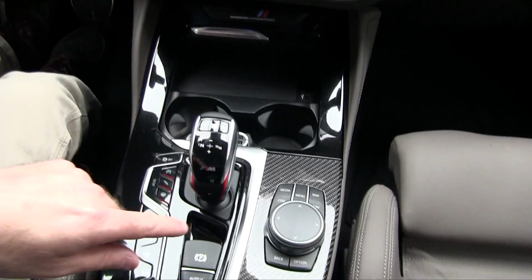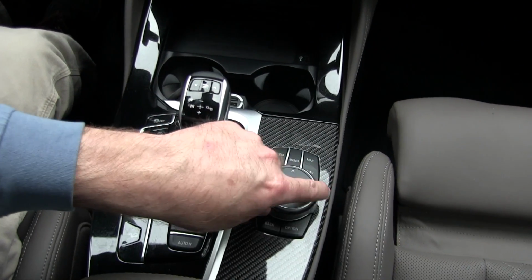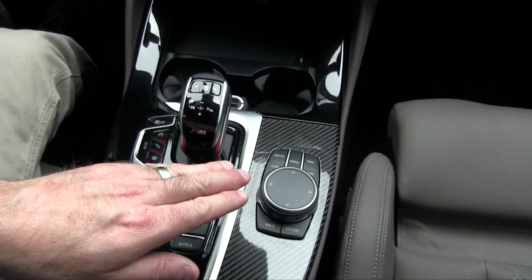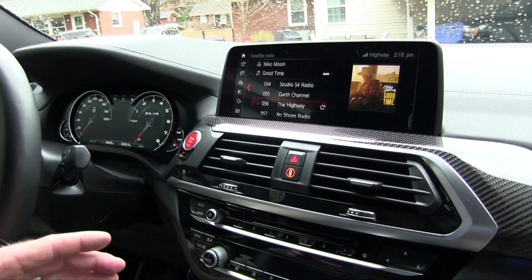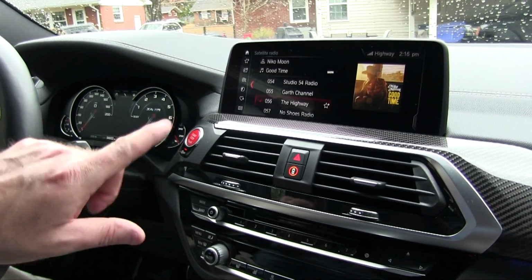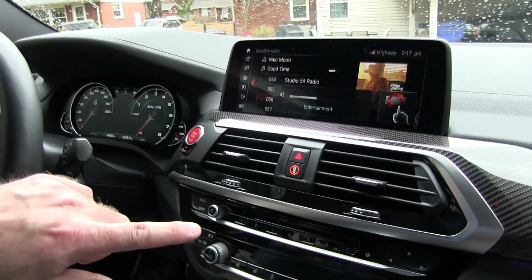Instead, you're going to utilize the central knob here between the front occupants. Makes it so easy, basically allowing it to turn, toggle, do whatever you need. Now, if you talk with your hands, one side effect is the motion activated sound. Pretty much means when you're using your hands, you can make the sound go up by making these little motions.